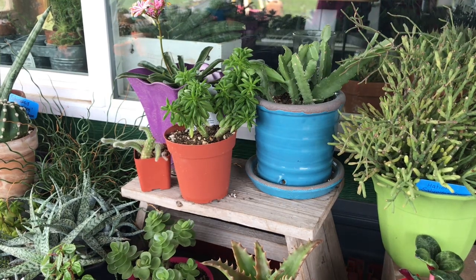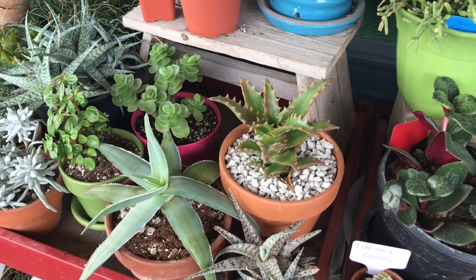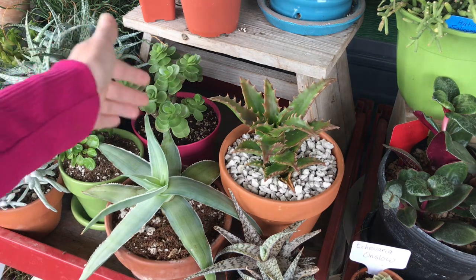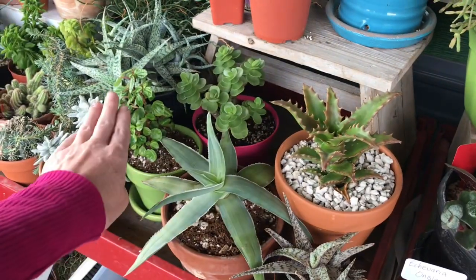This little epiphyllum that's usually in the bathroom window came out to join us. Peperomia, some more Lewisia, some more aloes down here. Most of these guys have all been in the upstairs grow tent, so it was so hard to video up there. And so they're coming out. A little portulaca, some more Peperomia.